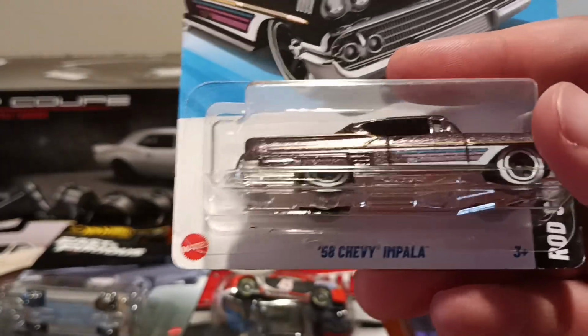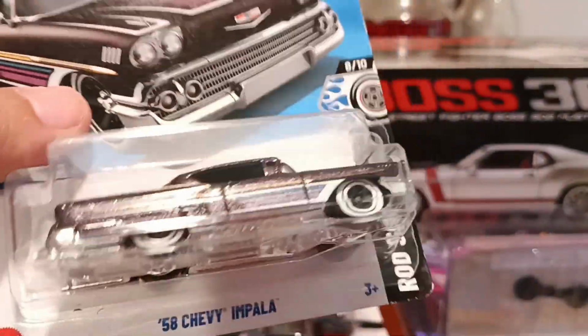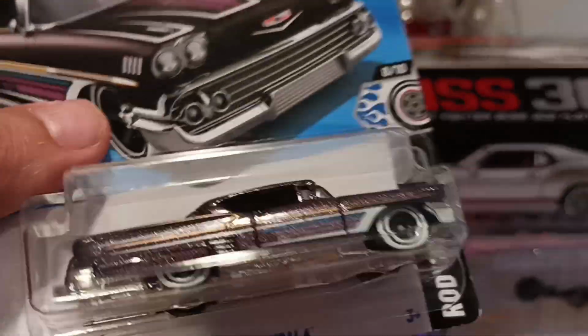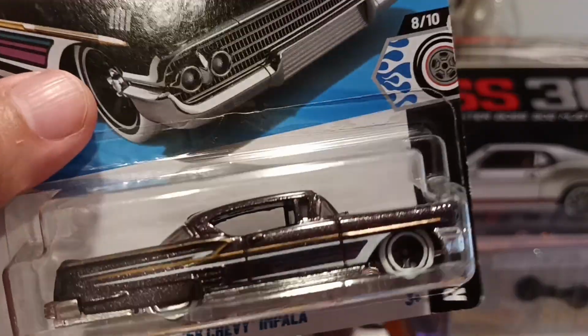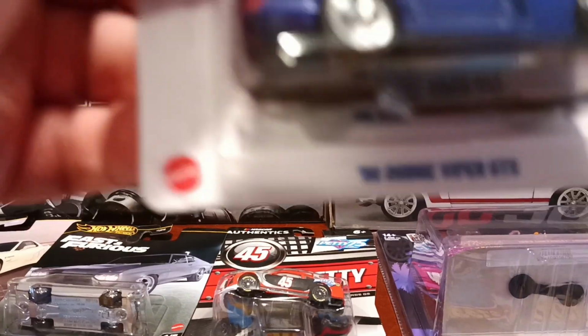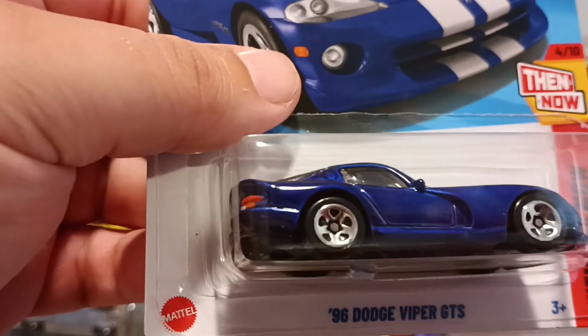So I got the 58 Impala, since I do like my Chevy Impalas by Hot Wheels. Thought the red and black was cool. Nice to see the Rod Squad and all that. The white walls make this car look really good. Not even gonna lie, I like the look of this a lot. And I think that's a metal flake paint. Looks really good on this one. Alright, there's that one. Also got the 96 Dodge Viper GTS.